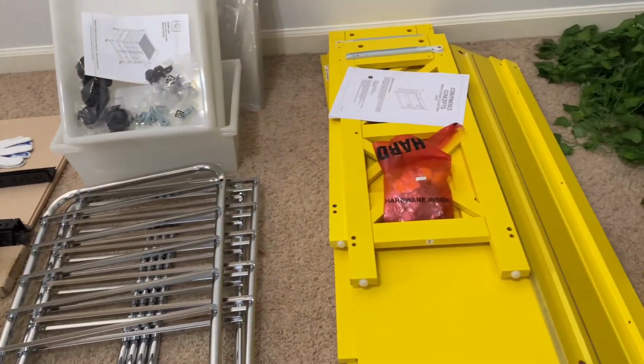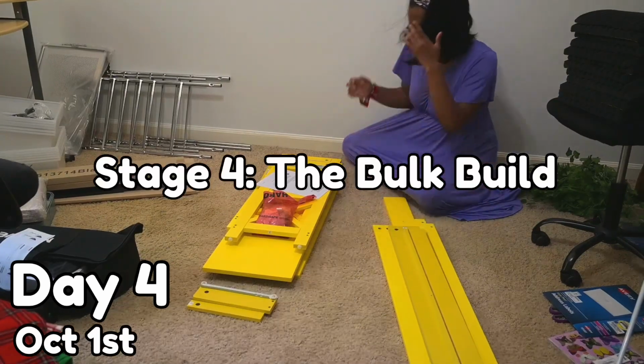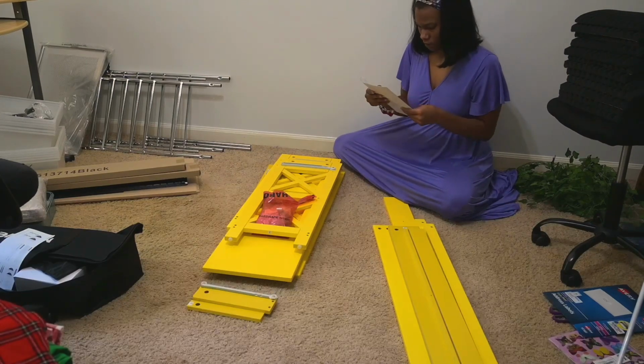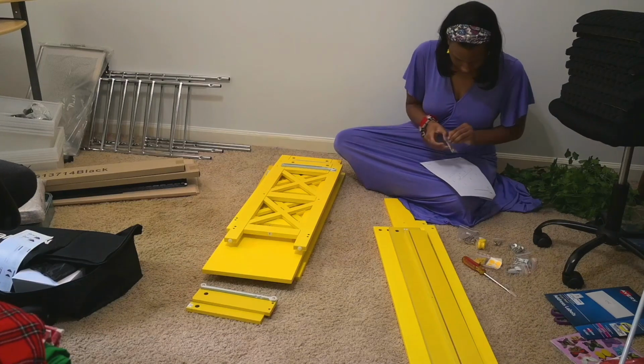We're moving straight into day four, which was building all the little pieces of furniture and goodies that I got. Most of them were from Amazon. I will link them down below if I remember. I probably won't remember, but you may notice that all of the days are pretty separated.